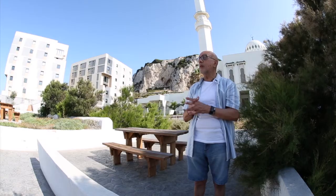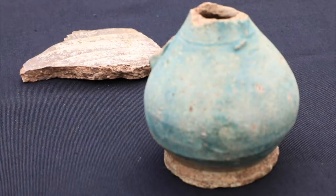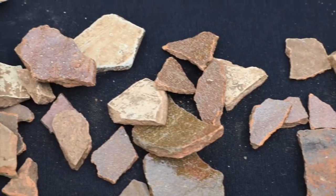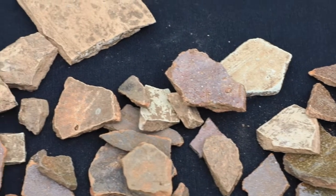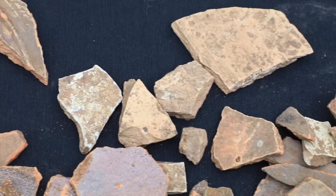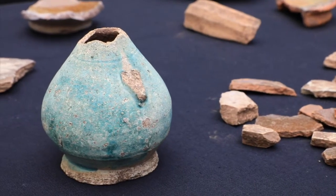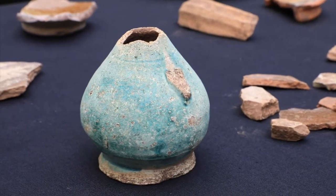I know that the Gibraltar National Museum carried out some archaeological work here some years back when there were structural works going on, and they found Marinid and Nasrid ceramics and pieces of ceramic as well, or other relics. They dated from about mid-13th to late 14th century, but that doesn't mean that this couldn't have existed before that date.